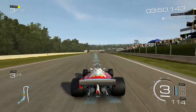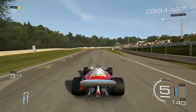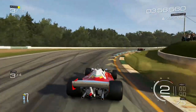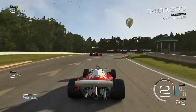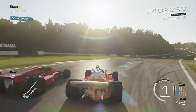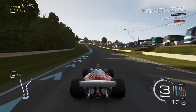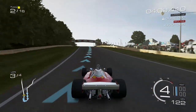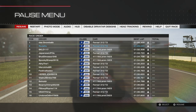Here we are at the back of the podium, but we see two right in front of us. I don't think a victory is possible today. I'm not sure who that is in the lead, but we're going to check it out as soon as we pass. I think it's the pole. So we just passed the runner-up, and the runner-up was SKLD, Skilled 117.